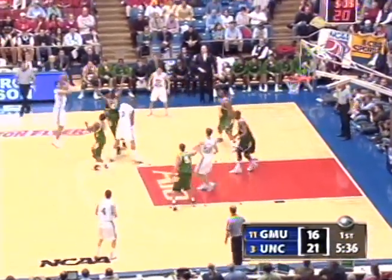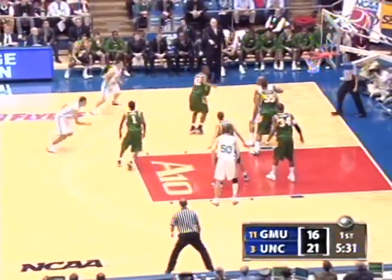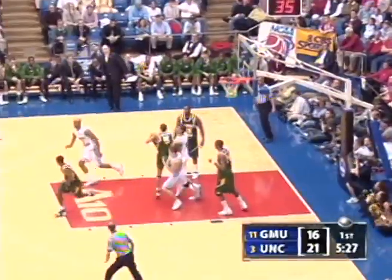Miller, Danny Green from deep. Long rebound picked up by Miller. Boy, Danny Green doesn't have to look far to get his shots, though. Miller short.